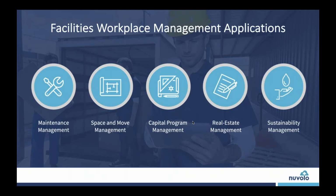Space and Move includes the ability to manage space utilization, to know exactly where people are located, and also to be able to coordinate those moves as people come on board and off board. We also include the ability to do space reservations. So for example, if an employee is looking for a desk or a conference room, they have the ability to reference directly from the portal to know which spaces are available, which they can then book.